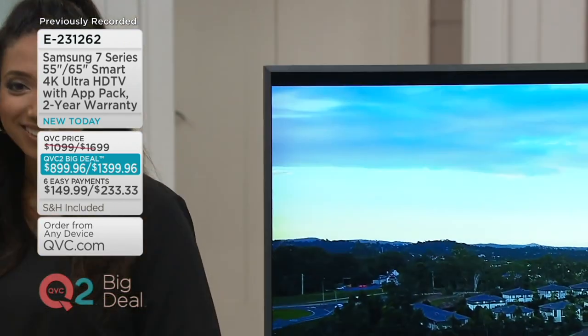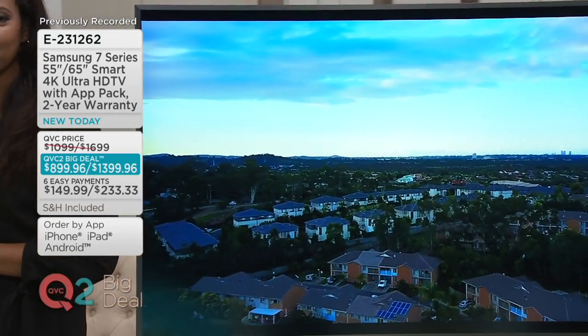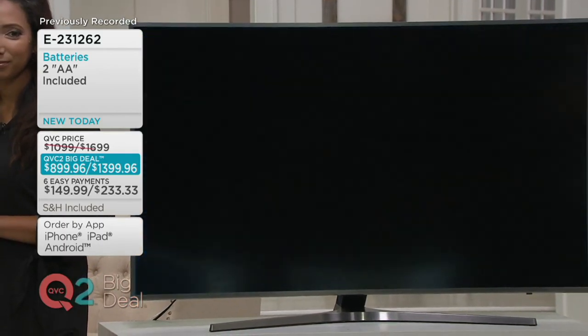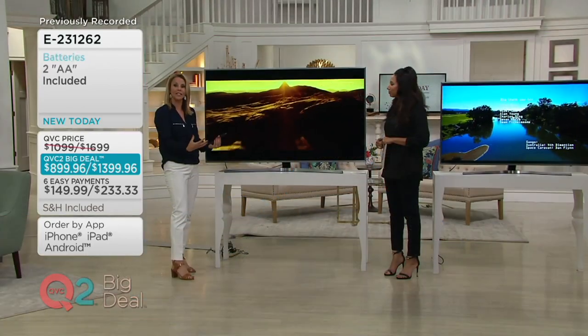It's just the most immersive experience. It's like you're there. It's like you're looking out a window. It is that realistic. So that's what we love about that 4K quality. It's just the best picture quality available in the market today, and it's where broadcasting is really heading.